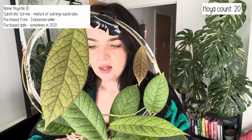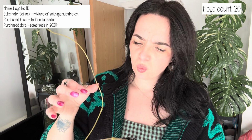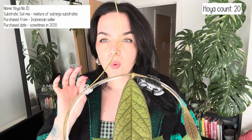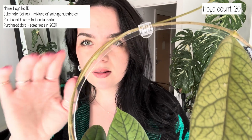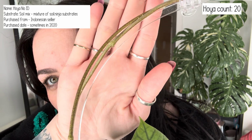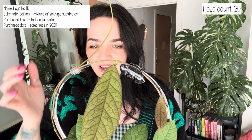So cool. It does have this tendril coming up here, which yesterday I did actually spot a mealybug on, like one random mealybug, which isn't ideal, but it's there. What I also really like about this particular Hoya is, I don't know if I'll be able to capture it, the tendril itself is dotty and a little bit textured. It's got a red kind of speckling to it, which I really appreciate.